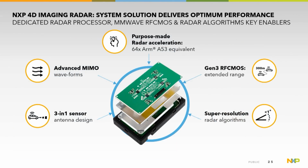In order to do that, it takes actually many ingredients that we all need to master. And certainly the third generation RFCMOS I just talked about is one element, but we need to combine that in order to get a good system level performance with tailor-made radar acceleration. We need to combine that with advanced radar algorithms that we are adding to the sensor. And we need to combine that with advanced MIMO waveforms that allow us to operate all our antennas simultaneously for generating higher number of virtual channels, achieving higher resolution from the sensor.